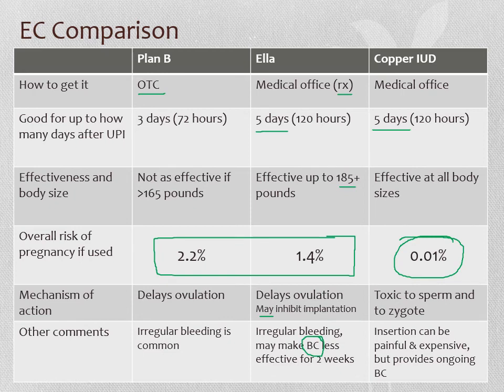So those are our 3 commonly available forms of emergency contraception, which, remember, by definition is not causing an abortion. It's for the most part preventing fertilization and preventing a pregnancy from occurring. So in our next and final installment of this lecture, we're going to talk about sterilization or permanent birth control.